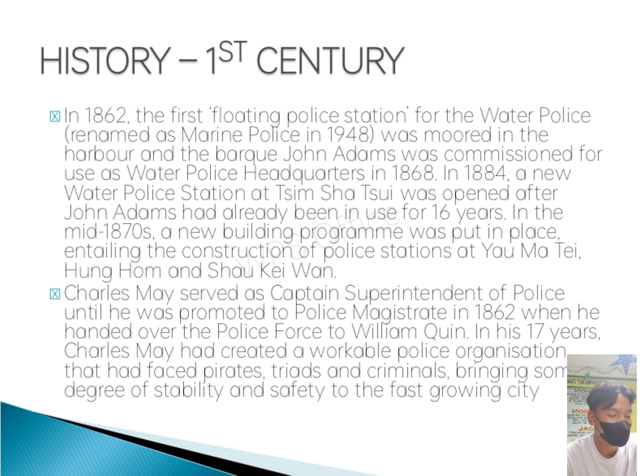Charles May served as Captain Superintendent of Police until he was promoted to Police Magistrate in 1862. Then he handed over the police force to William Kidd. In his 17 years, Charles May had created a workable police organization that had faced pirates, triads, and criminals, bringing some degree of stability and safety to the fast-growing city.